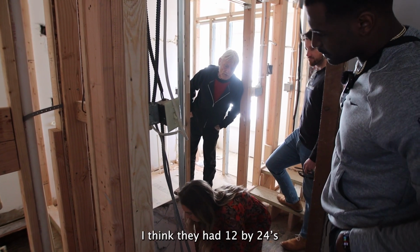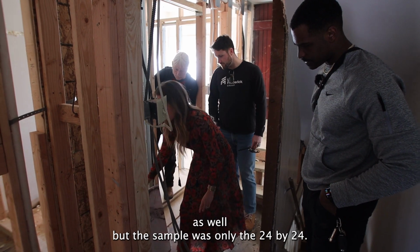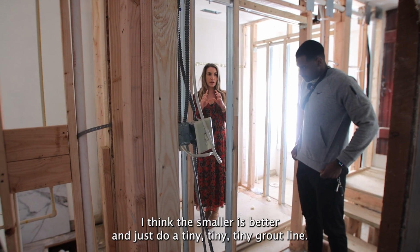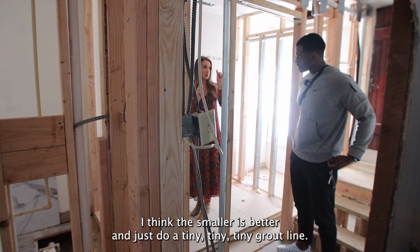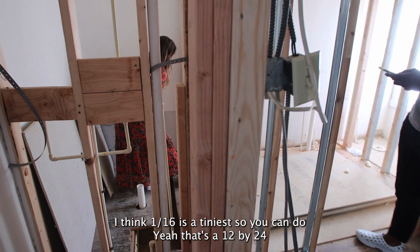I think they had 12 by 24s as well, but the sample was only the 24 by 24. I think the smaller is better. And just do a tiny, tiny grout line. Okay. I think 1/16 is the tiniest you can do. Yeah, that's a 12 by 24.